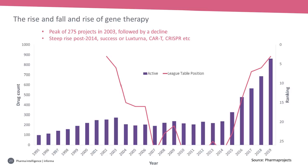And it's worth pointing out that part of this increase in the latter years includes things like CAR-T and CRISPR, where there is an element of gene therapy involved. In CAR-T, it's ex vivo gene therapy, but these drugs are also classified in the gene therapy category. On the pink line, you can see in our chart of the top 25 therapeutic categories where gene therapy sat in the previous 20 years. It was at number 3 in 2002, then it fell out of the top 25 in the mid-noughties, and it has returned to where it was in 2002 this year, back at number 3 in the charts.